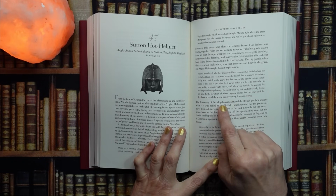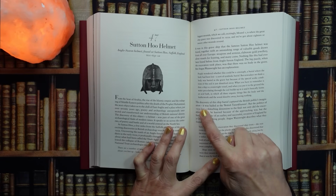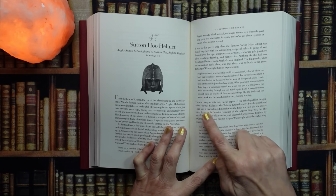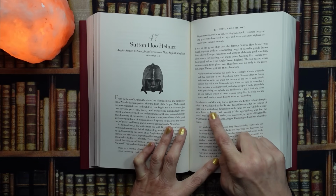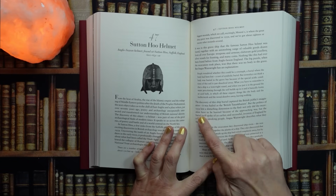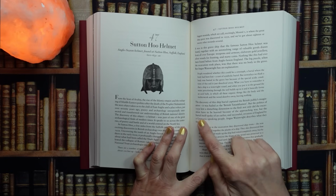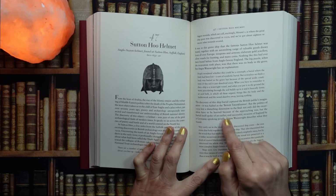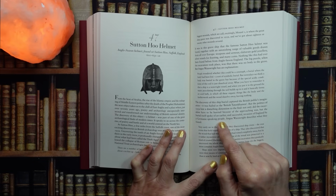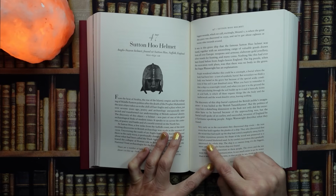The discovery of this ship burial captured the British public's imagination. It was hailed as the British Tutankhamun, but the politics of 1939 lent a disturbing dimension to the find. Not only did the excavation have to be hurried because of the approaching war, but the burial itself spoke of an earlier and successful invasion of England by a Germanic-speaking people. Angus Wainwright describes what they found.